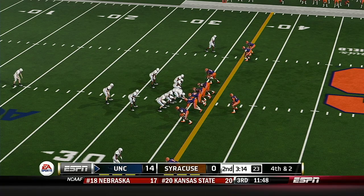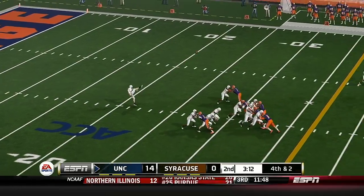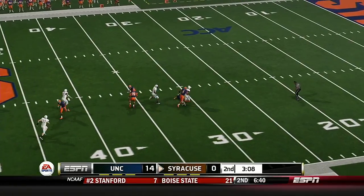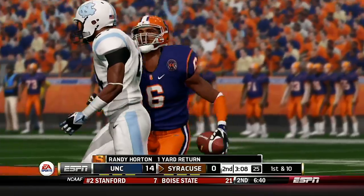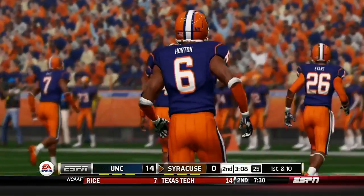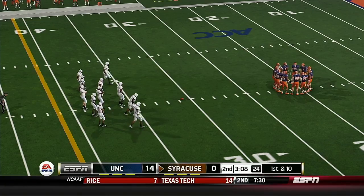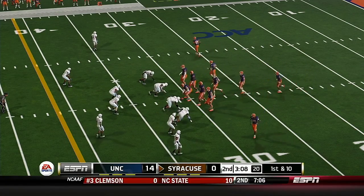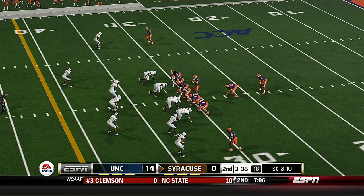Horton back deep to return. Yeah, nothing too impressive on that return. I'm curious to see if this offense can move the ball. It was a pretty one-sided first quarter, but I wouldn't be surprised if things changed in a big way before halftime.